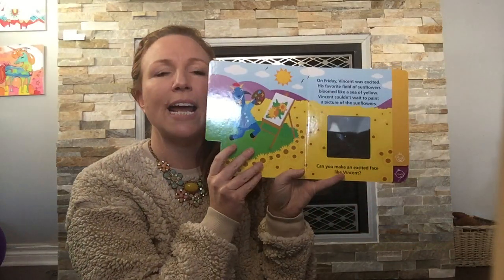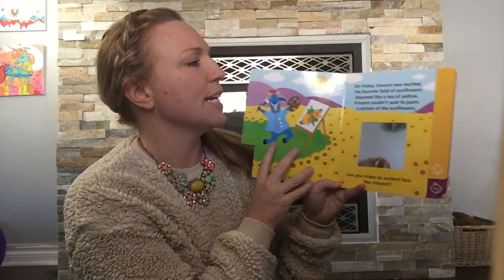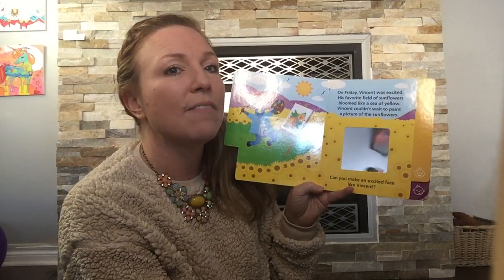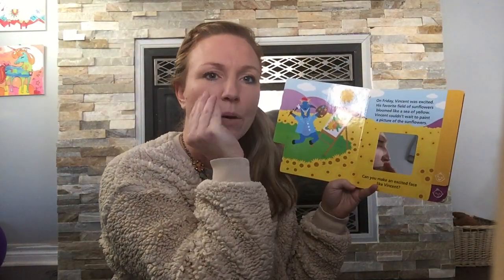Okay, on Friday, let's make the letter F, turn it in. On Friday, Vincent was excited. So we had a lot of feelings, so we're using both hands for that. One feeling, I'm feeling excited. Lots of feelings. Let's see why he was excited. His favorite field of sunflowers bloomed like a sea of yellow. There it is. Sorry, the light's kind of catching it. Vincent couldn't wait to paint a picture of sunflowers.